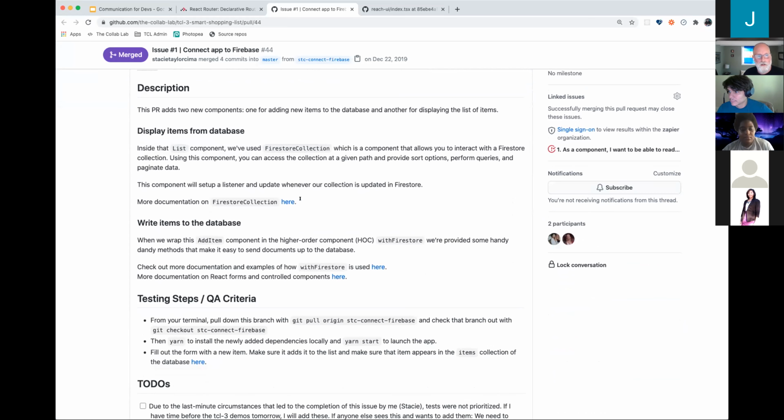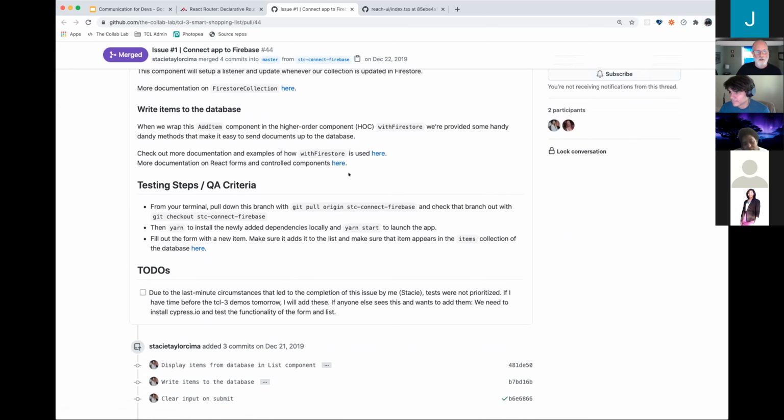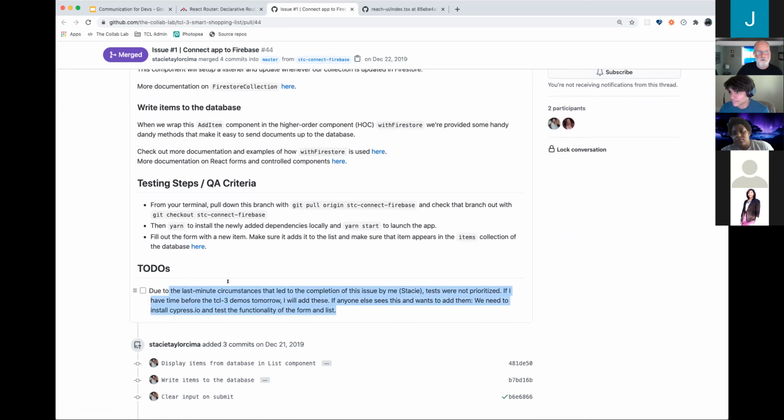And then it actually links out to documentation of some of the concepts that are used. So it makes it easy for me as a reviewer to be like, oh, they're using Firestore collection. I don't remember what the API is, but I can just click here and go off and see that really easily. And it even leaves a to-do here. So there was something that they didn't quite get to, so it documents that as well.